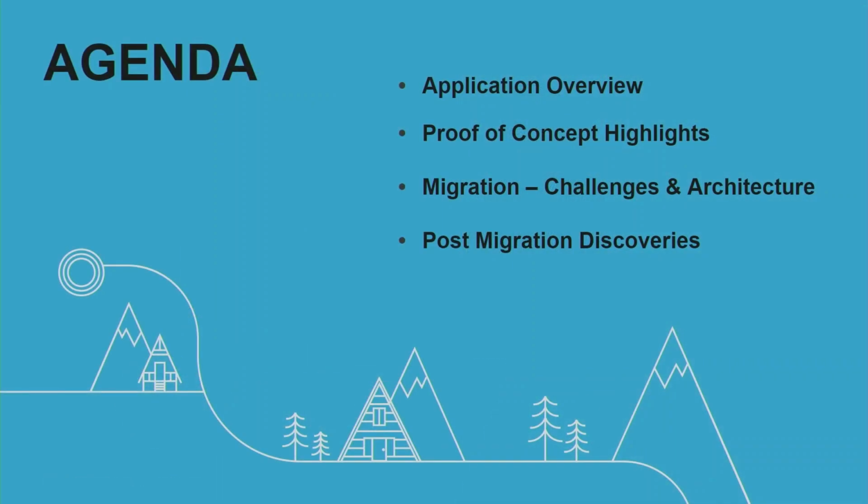All right, so today we're going to talk about the story of our migration for our app. We're going to begin with a pretty detailed application overview. I think it's important to give you some context and color around why we felt our application was going to be a bit of an atypical use case for Snowflake, which is why we had to do a proof of concept with Snowflake to make sure that it was even going to work.